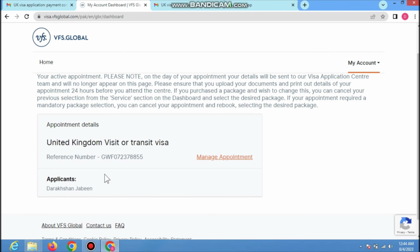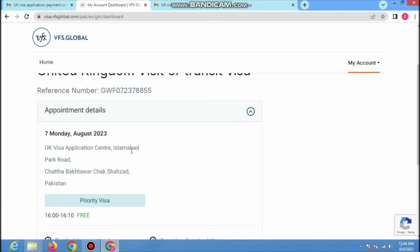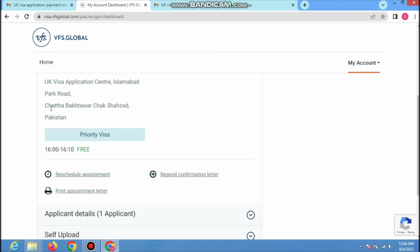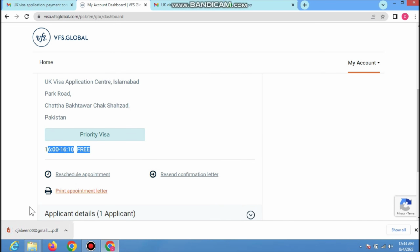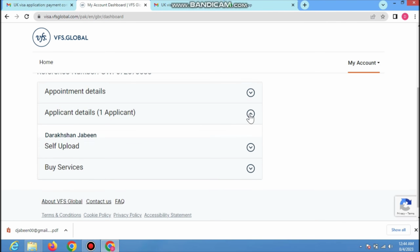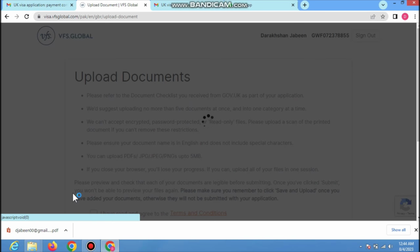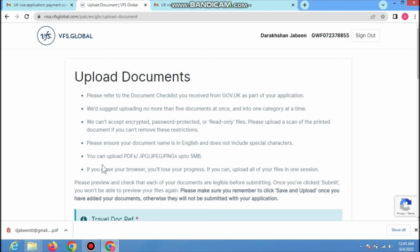Then we will go back to our account, and after going back, we have to click on manage our account, because we have to check the appointment details, we have to check the applicant details, and we can self upload the different documents as well. Here you can see the details of your biometric appointment, and you can download the confirmation letter. Again, you can print the appointment letter if you want, and you can see the appointment letter as well. After this, you can check the appointment details of the applicant. In the applicant details only the email is given. After this, if you want to upload your documents with the self upload service, you can do that as well.